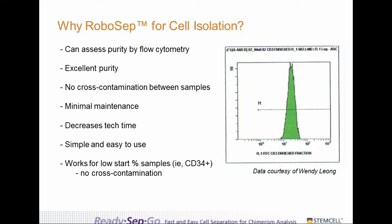They like the RoboSep as they can assess purity by flow cytometry, and the purities are generally excellent. There's no cross-contamination between samples, and the machine requires minimal maintenance. There are no buffers that need to be made up daily, no tubing to clean, etc. The only maintenance is a water bottle that needs to be filled every 20 to 30 runs. In addition, the RoboSep saves tech time, it's easy to use, and it works well for low start percentage samples.